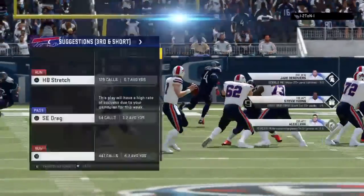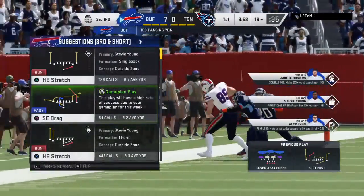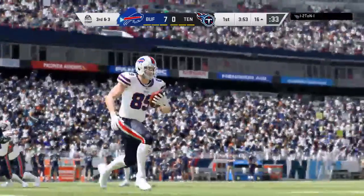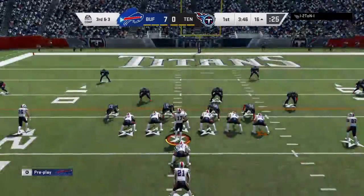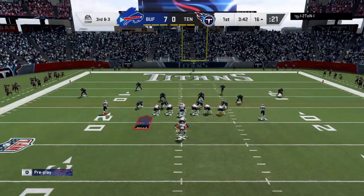The reception good for 7. It's third down. When you execute a drag or a crossing route really well and give them a chance to let it develop a little bit, you can gain some significant yardage hitting your tight end on that one. A second down completion got him 7. Now here's 3rd and 3.